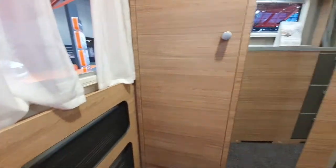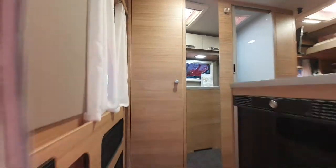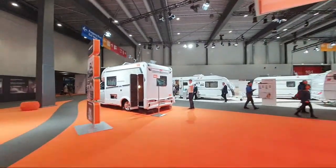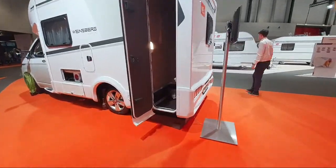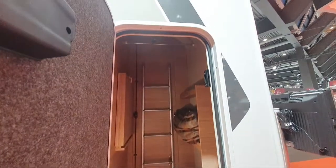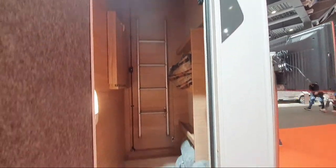There are, I believe, 4 versions of these excursions, and I think this is the most novel. Here, we'll have a look at this one, where they've got the garage open, and look at the size of that. Really, that's pretty good. The ladder wouldn't be necessary if you didn't have that optional bed up front. 90,000 approximately is the cost here.